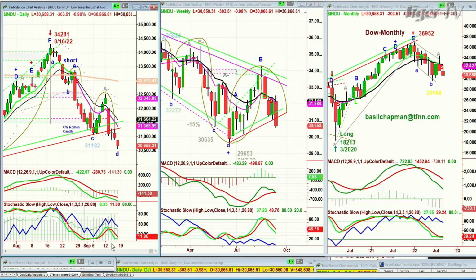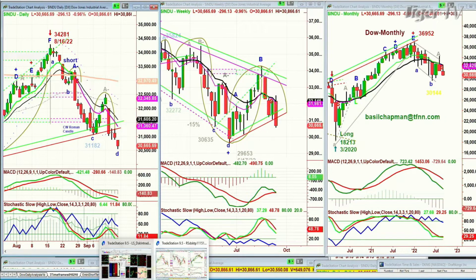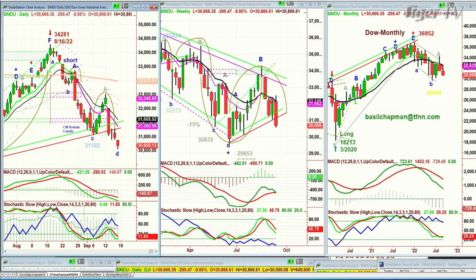So stochastic's weak. On balance volume, the blue line is weak. This little gray line right there, that's relative strength, way under 50. It's about 40, it's about 38% actually. Very weak. There's a lot that needs to be done for the trend, just on the daily chart, to revert back from a sell mode right now to go to a buy signal and then to a buy mode. So I needed to clarify that. I wanted to show it.